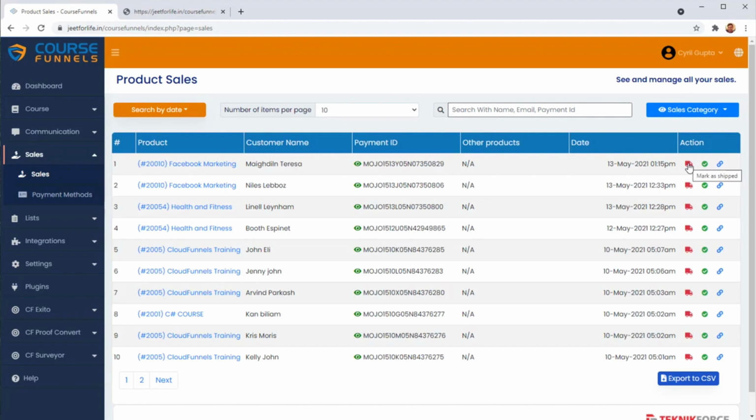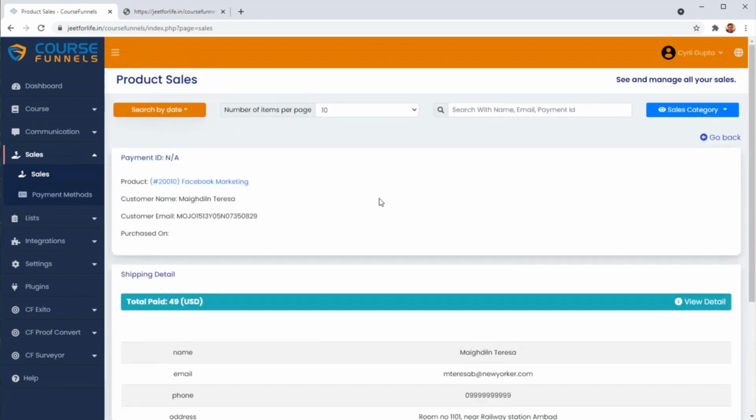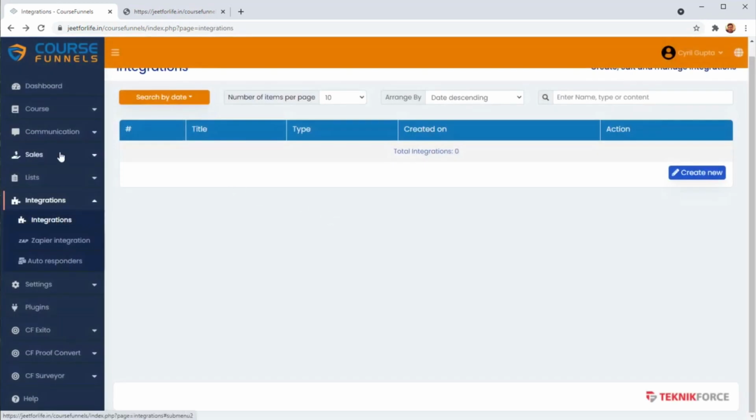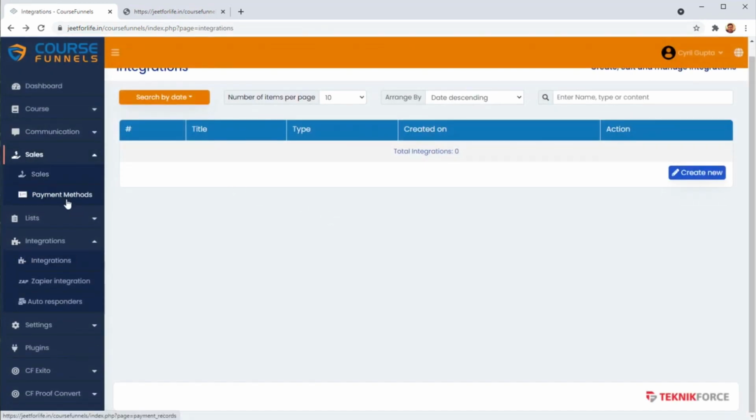You can see if the order is delivered or not. You can see if they are using the course or not. And if you want to cancel their access, you can do that. If you want to copy the link to the order, maybe you want to give it to your staff, you can do that too. You can view the order itself. So all of that is built right inside. You can get quite easy summaries that will tell you exactly how your courses are doing and who's buying your courses.